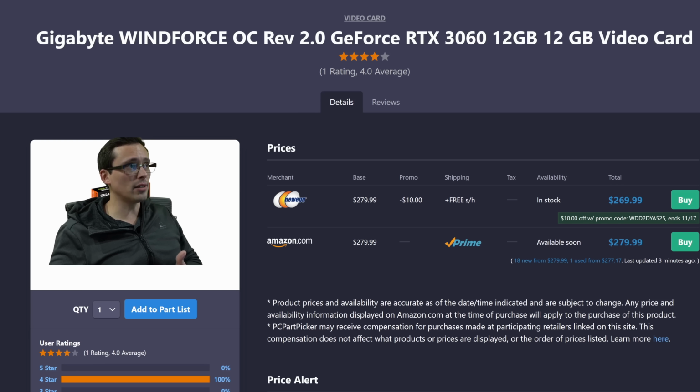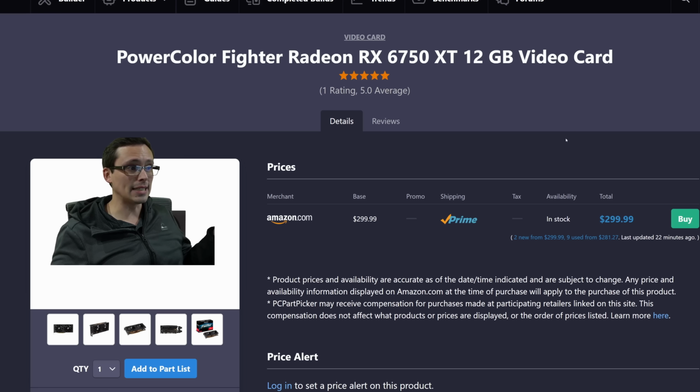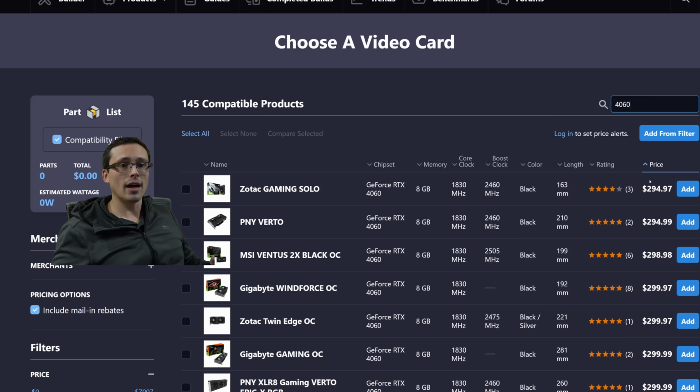And at the $300 price point, you'd actually be looking at the RTX 4060 up against the 6750 XT. And between those, I would recommend the 6750 XT. This is currently available as low as $299.99, so $300 flat. If we check pricing on something like an RTX 4060, that's also coming in at $295. So these are effectively exactly the same price.